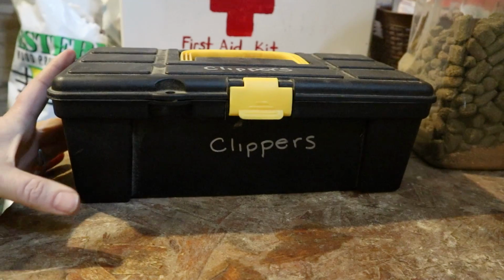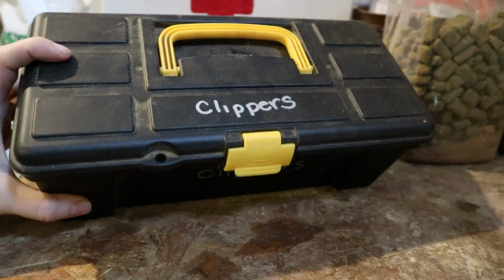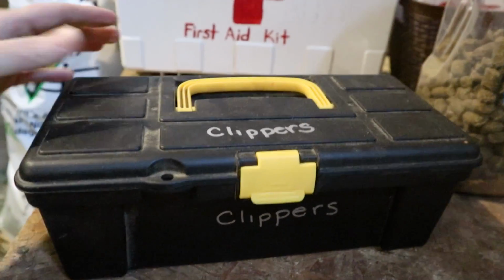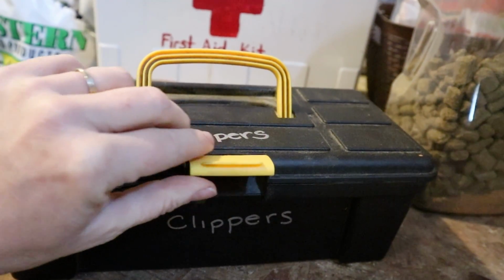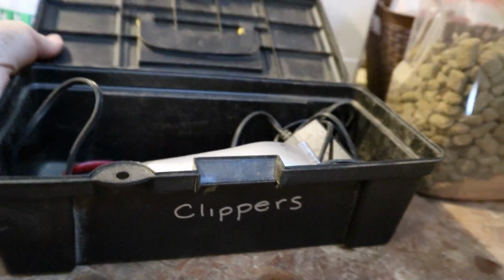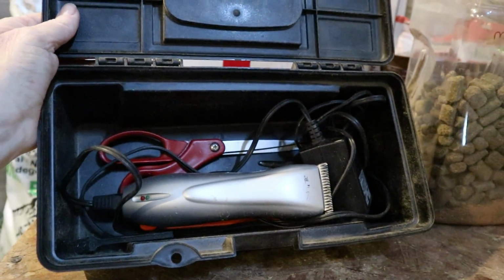And if you have clippers or hair cutting equipment for your horses, one thing that's really cool that they have is a toolbox. No, it's not anything fancy, but it works fantastic for keeping your smaller items or all of your clipper supplies together, so that way you know where it is in your tack room. I really like this toolbox, and it works fantastic for keeping my clippers and all of the supplies together.